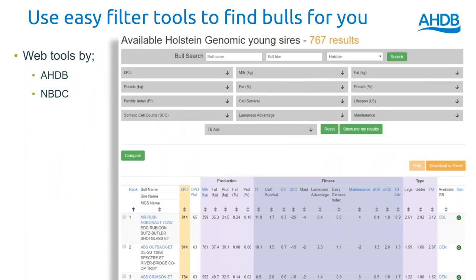And so this is a screenshot of our genomic young sires currently available in the UK, where we've got calf survival showing, mastitis, lameness advantage, and dairy carcass index, and it allows you to filter on them, or to sort on them, whichever you like, or download them into an Excel file and you can play around with it. But really think about the traits you want to improve in your herd and make improvements that way.